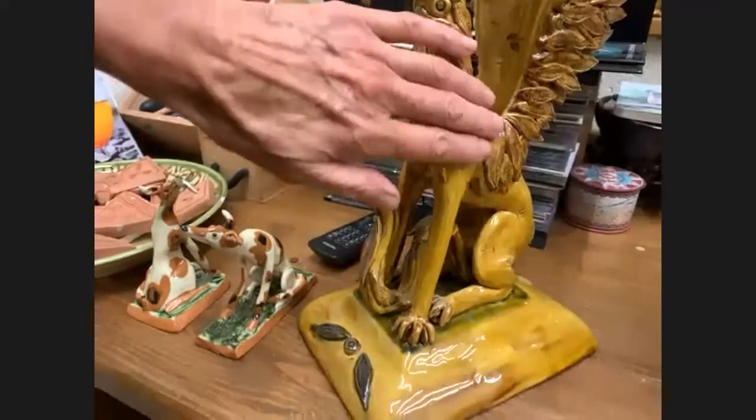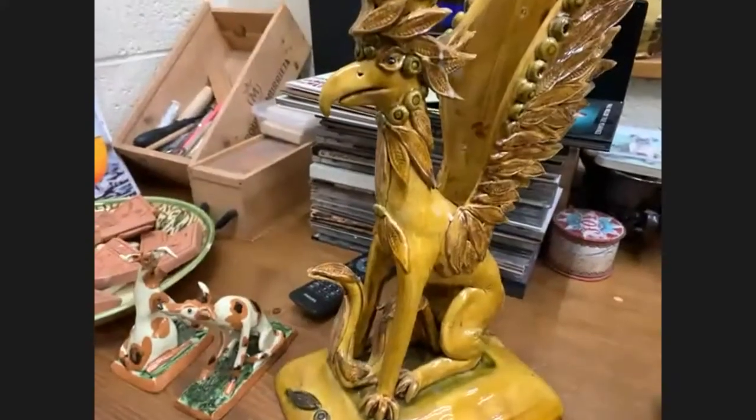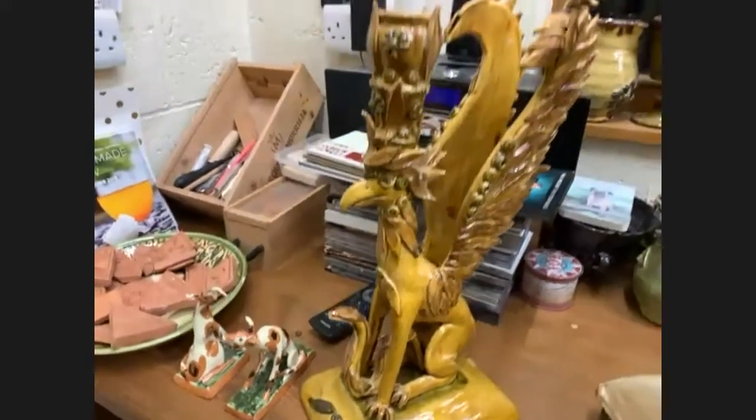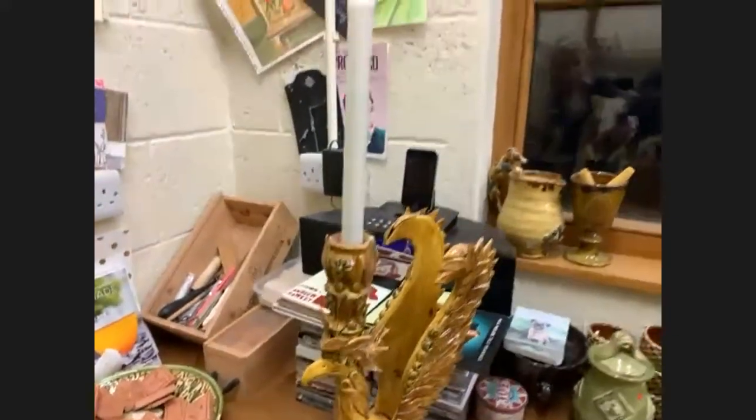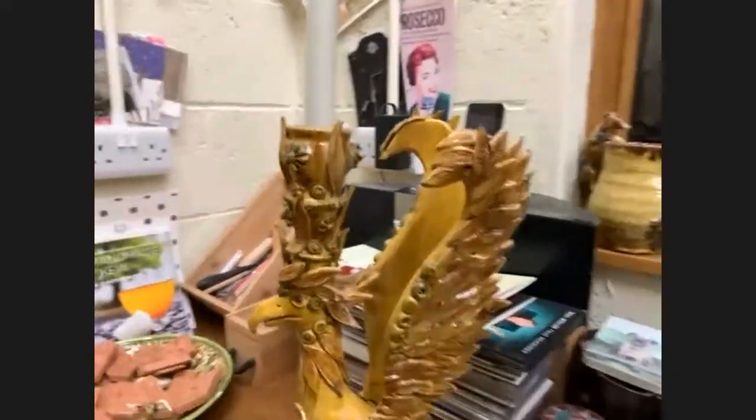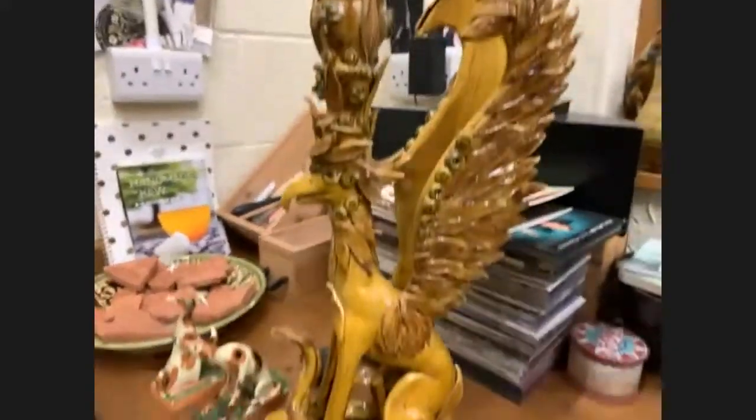But that's a broken one, one of the wings came off, which is why I get to keep it, which is helpful, because when I come to make any more, which I would love to, I've probably only made 4, 6 of those over the years. That will give me information.